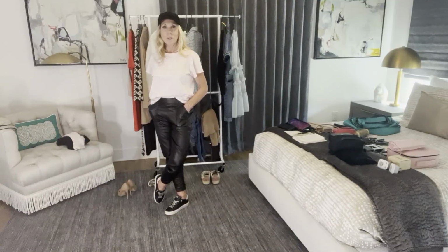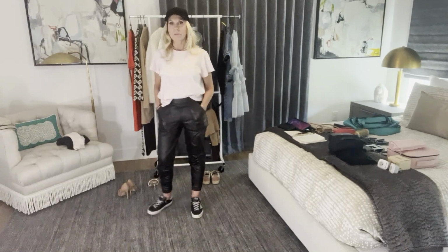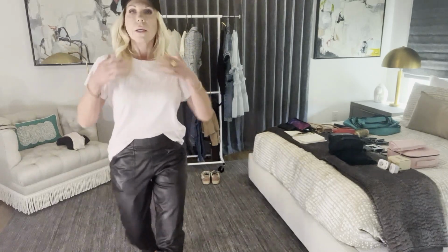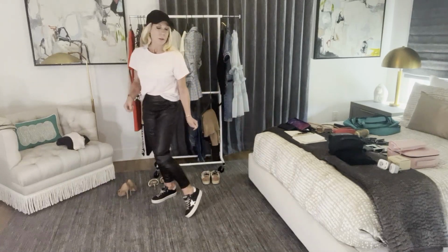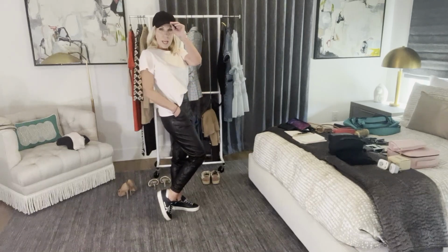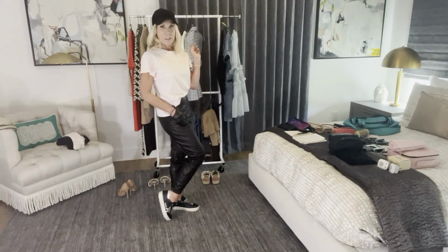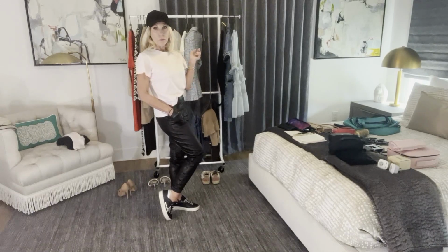Day number four, we're leaving Paris and we're going to Monaco. So I just have a pair of faux leather joggers, one of my t-shirts. I don't think you can see it, but it says, "Bonjour, mon amour." So I'm feeling very French. I don't know if French people actually wear French things on their t-shirts, but I will be. And then a hat. I have also ordered some bucket hats that have not come in yet. So I have this one cap, and then hopefully the other hats that I ordered will work. That's why I start early.